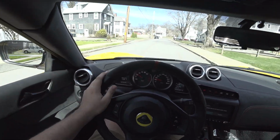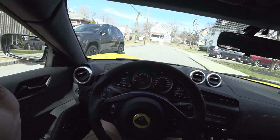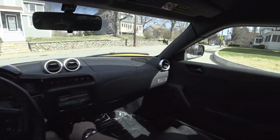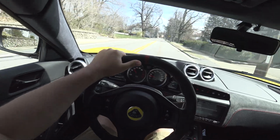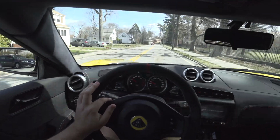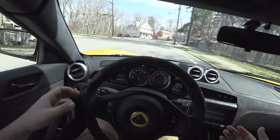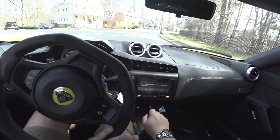I can say off the bat, after driving a 2011 Evora, driving one that's 10 years newer, it's the same, but better. 2011 Evora was NA, no supercharger. Producing probably around 300 horsepower, I think is what it was. This one's supercharged, has all the latest goodies, and is just a proper weapon.